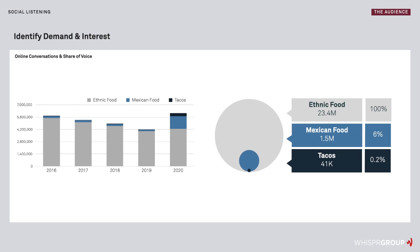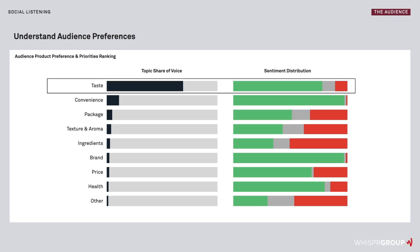If you look at those conversations over time, from 2016 up to 2020, we can see that Mexican food and tacos are spiking in 2020. Now, this might be good and show a growth of interest if you are to launch within this market, which will be a positive indication that you're on the right track. And then looking deeper into this conversation, you might want to figure out what different topics people are talking about as they are talking about tacos, and what the sentiment of that is.